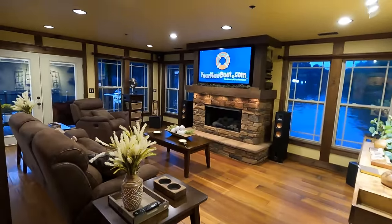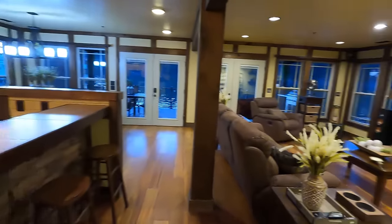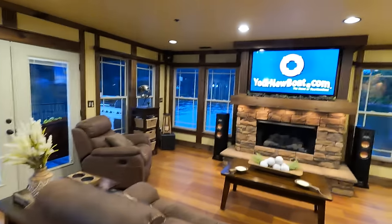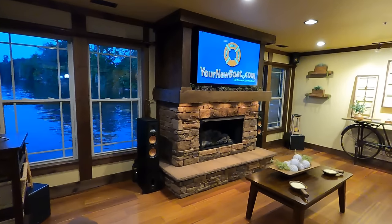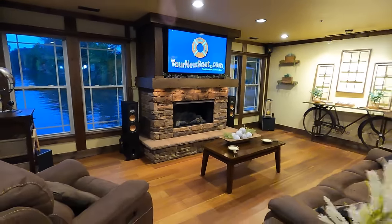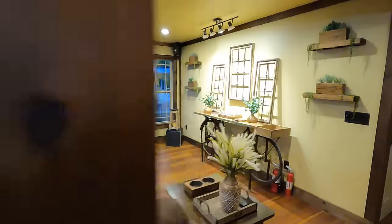And then, as you can see, as we enter into our open kitchen, dining room, living room area, we've got another Vizio. That is a 60-inch HD television. We do have a propane fireplace just below it. And again, you've also got surround sound in this area as well.